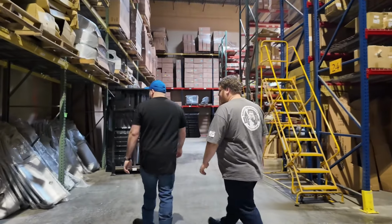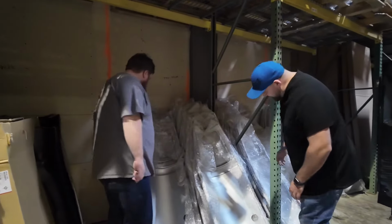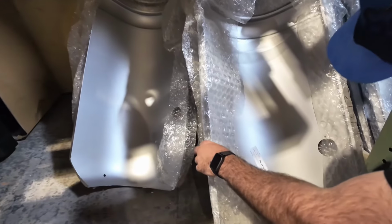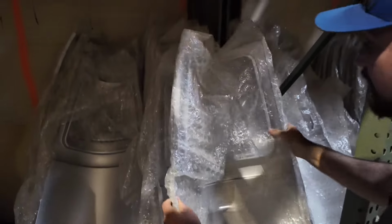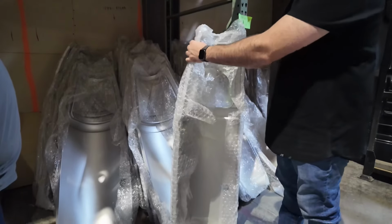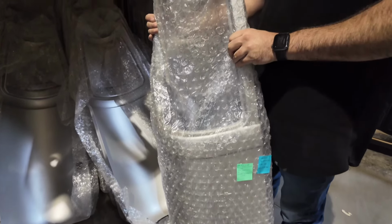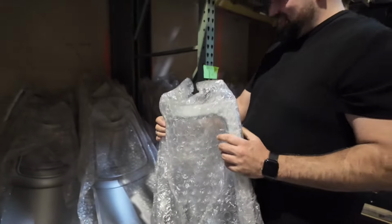What is that? These cab corners. I see that. That's cool. So this is a 57 Chevy cab corner with a corner window. That's cool. That is really nice. How cool is that? That's really nice. Yeah, that's really cool.